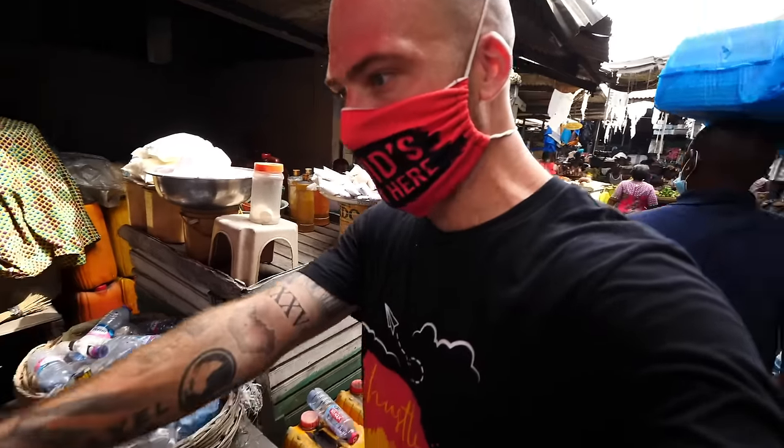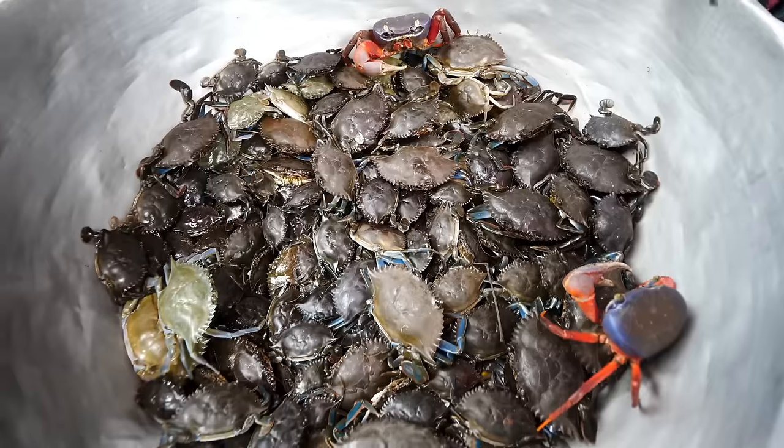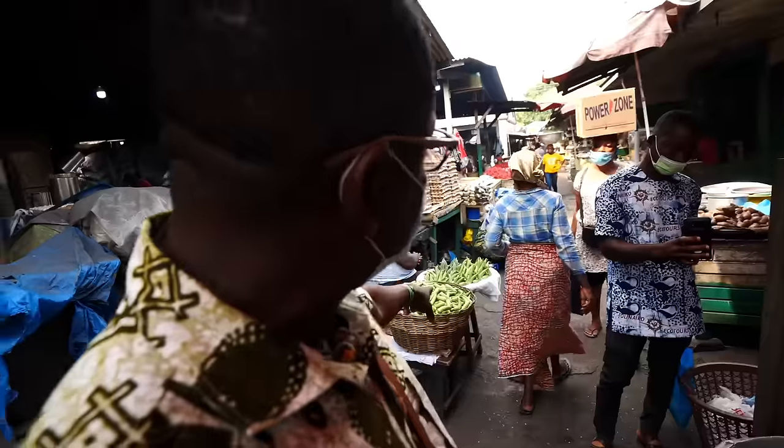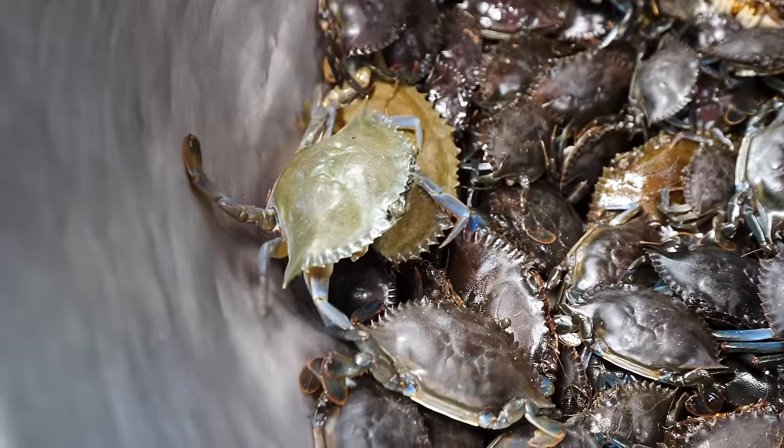Wow, these are big. And then over here we have smaller ones. Yeah, this one goes for okra stew. Okra stew. So you see this okra? They prepare the stew with it and then you put the crab inside. These are the smaller ones that you put inside.